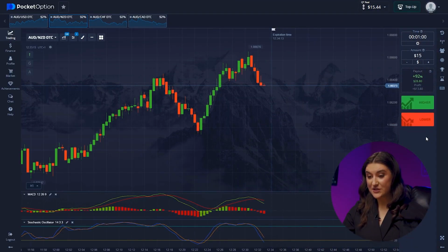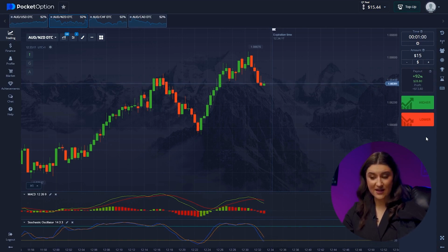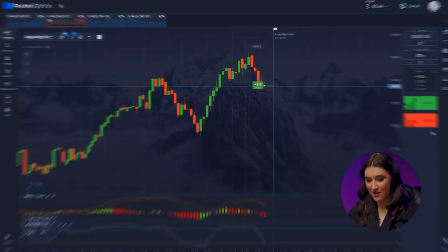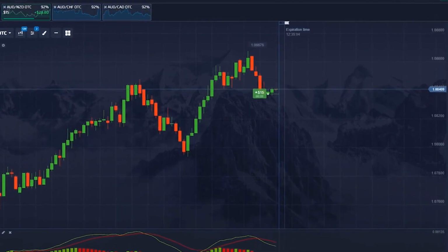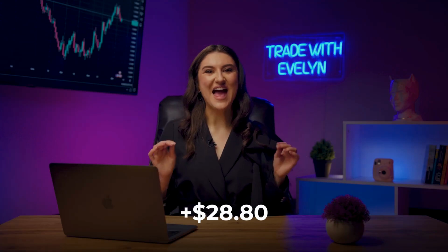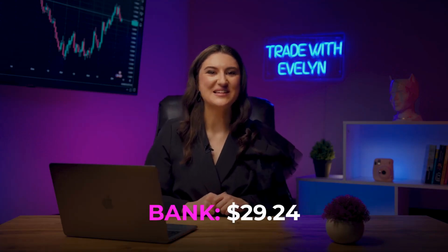Alright, let's move on to the next trade. We are back to the second pair. We understand that the candle will reach the resistance level, so we definitely enter when the candle is several points lower, going higher. And yes, great! Added another $29 in our pocket.